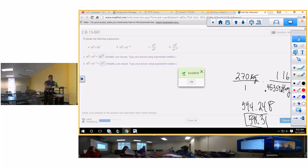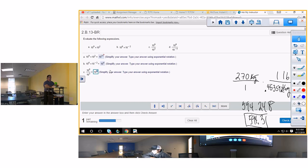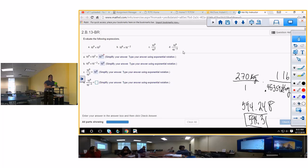What is 9 minus 3? 6. 10 to the 6th. Now be careful on this last one because it's going to trip you up. What is 8 minus a negative 4? 8 plus 4, which is what? 12.